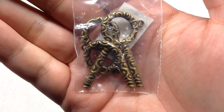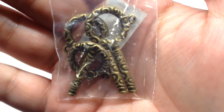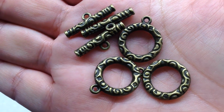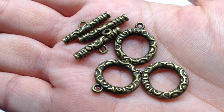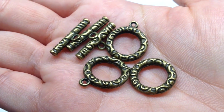Then we have bag number 4, which contains 3 sets of 20x22mm swirl pattern toggle clasps. I love these. These are in an antique brass as well, and you will see that all of the findings are going to be in this collection like they usually do, and they do switch that around each month. Sometimes you'll receive all silver, all gold, all copper, and this month just happens to be antique brass.